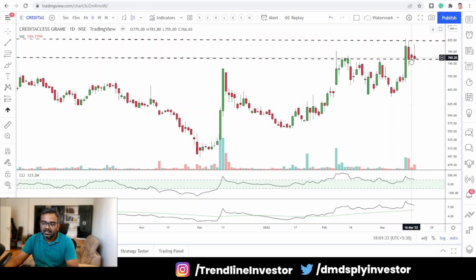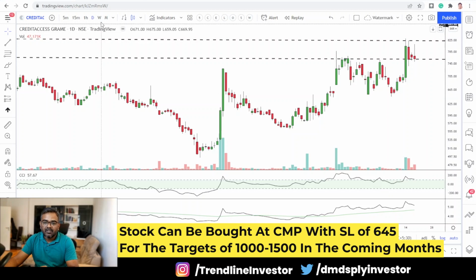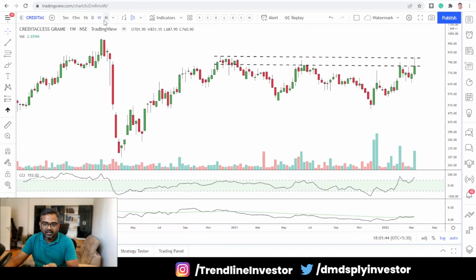And off late, last 3 days, the stock has just been going sideways after that massive move up on 14th of March. So you can buy the stock at current market price with a stop loss at 645 for targets of 1000 and 1500 in the coming months and coming years. So that's the technical analysis.